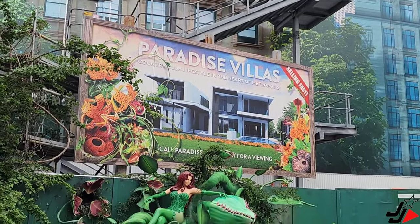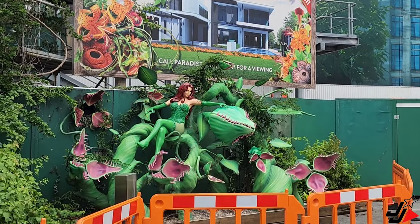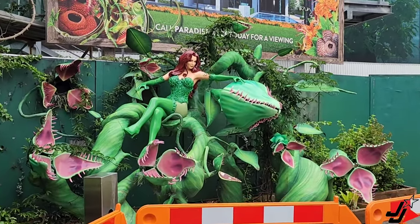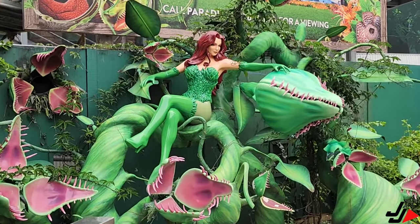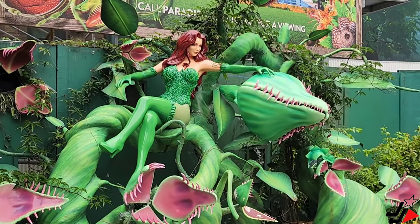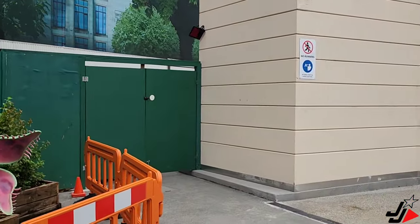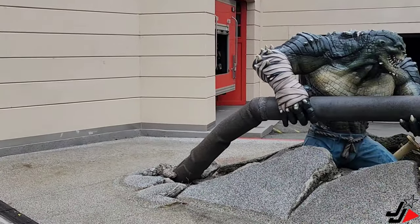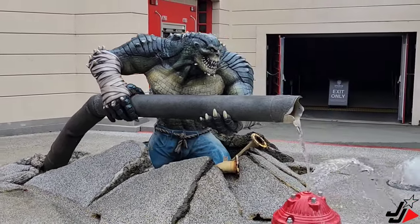And last time I was here, I did notice that they seem to have reactivated some of the water features inside this particular part here with Poison Ivy. They hadn't been working for quite some time, but the last time I was here, they were squirting, so not sure if it's working today or not. But yeah, it looks like they might have got that fixed. And then, of course, you've got Killer Croc here. Again, this is another area where you'll get pretty wet.